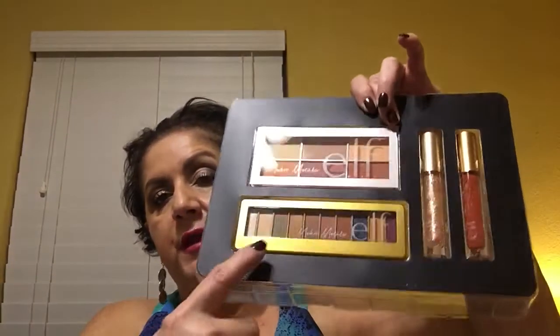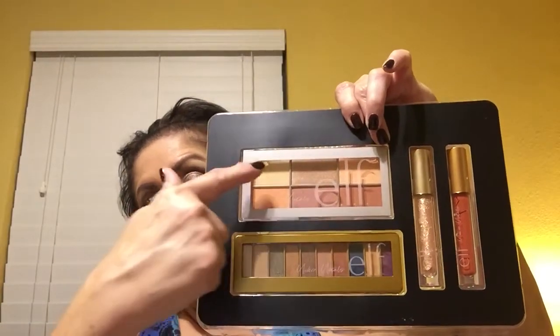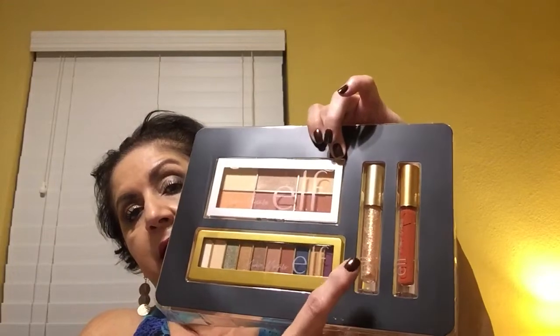So this was, I believe, $30, but I used my 20% off. That one coupon was only good for drugstore merchandise, so I was able to get it off of this. So that was like $24. That's not really bad when you consider that you get an eye palette, a face palette, this looks like a liquid lip, and then this is a gloss.